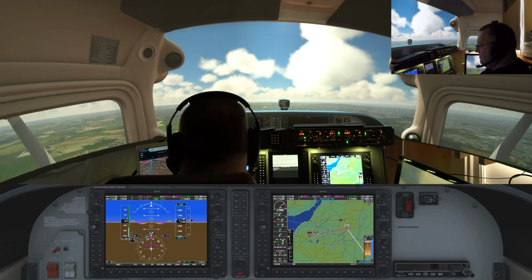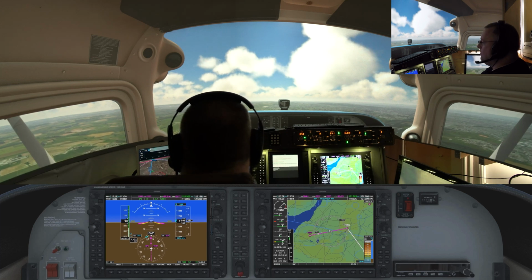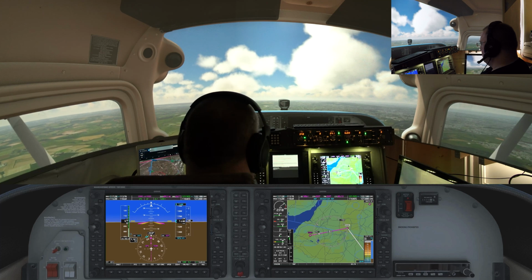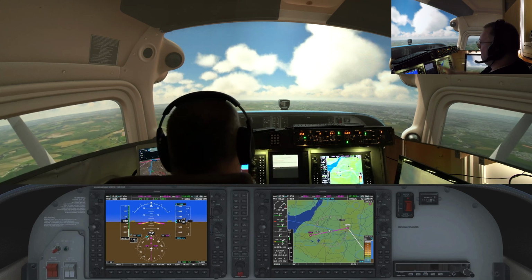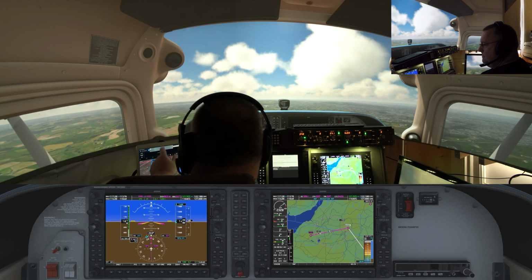Bristol Tower, Cessna Golf Hotel Oscar Sierra Tango is 10 miles east with Bravo to land. Cessna Golf Hotel Oscar Sierra Tango, Bristol Tower. Enter left traffic runway 9, QNH 1016. Enter left downwind, runway 9, Cessna Oscar Sierra Tango.